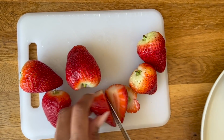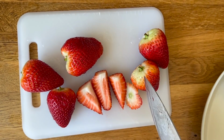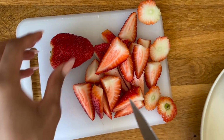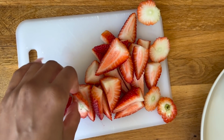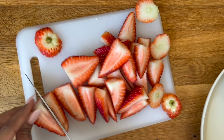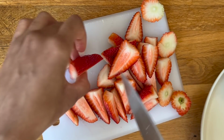Strawberries. Fresh fruit in the morning just always hits the spot every single time. Strawberries is definitely something I always buy organic when possible. I don't know if you guys have ever heard of the Dirty Dozen list, but there's a list of fruits and vegetables that usually have a lot of pesticides on them. So it's best to buy them organic when possible.